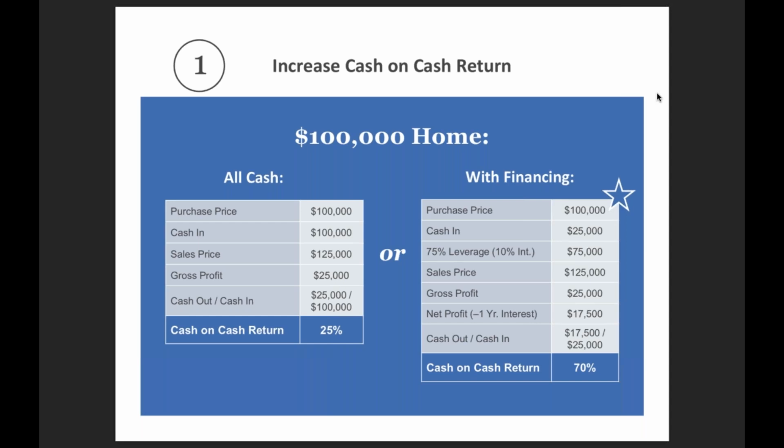Versus with financing, I know it says 75%, but we could actually leverage up to 80% of your purchase price, typically at a 10% interest rate and 2 points. That's what the 10% interest is listed there. As you can see, because your cash is severely reduced with the amount of money going into each property for the acquisition, you'll actually get a higher cash on cash return, because you're making more money with a much lower amount of capital going into it.